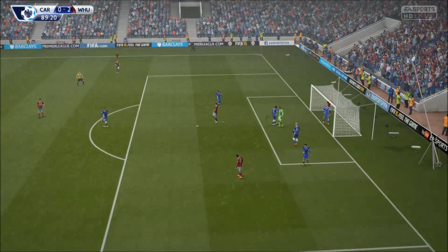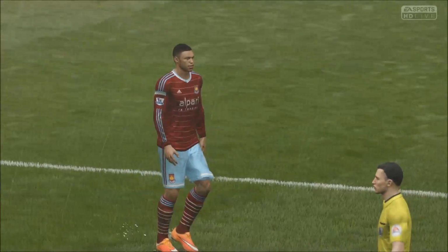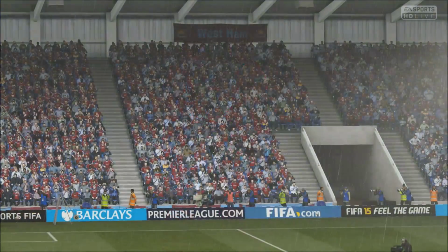Carroll with another great chance there. You can see both of our strikers were absolute menaces today. We do pick up a 2-0 victory. That's the final whistle. Fantastic, of course, goals from Valencia and Oxlade-Chamberlain.